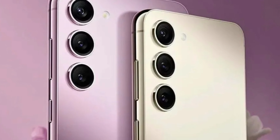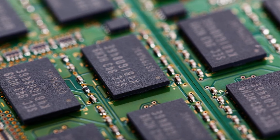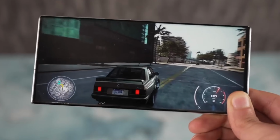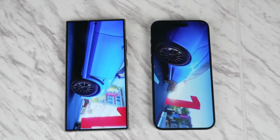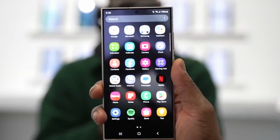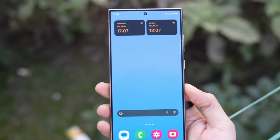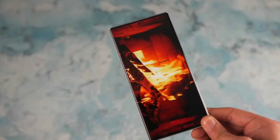One of the most exciting rumors is the reintroduction of a fan-favorite feature, a 16 GB RAM option. And not just any RAM, but the industry-first LPDDR5X RAM, capable of speeds up to a staggering 10.7 Gbps. This translates to unparalleled performance for on-device AI, demanding tasks like cloud gaming, and much more. When you combine this insane RAM with the power of the Snapdragon Agent 4 processor, the S25 Ultra has the potential to be the absolute performance leader in the smartphone world.